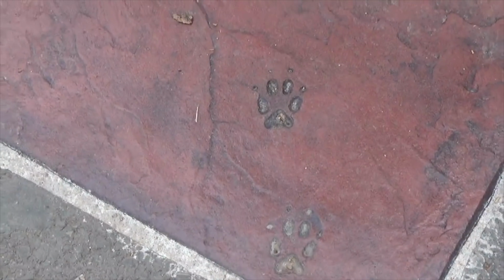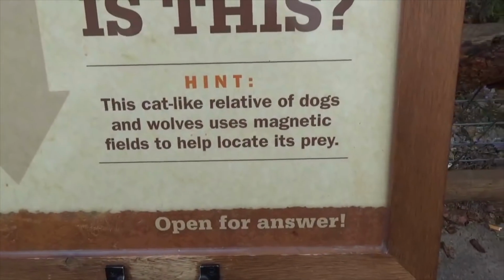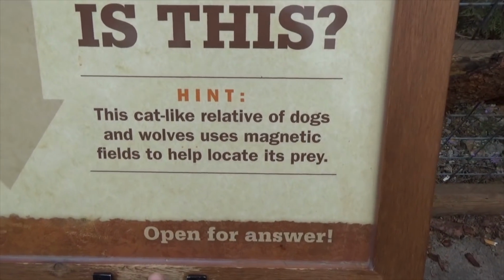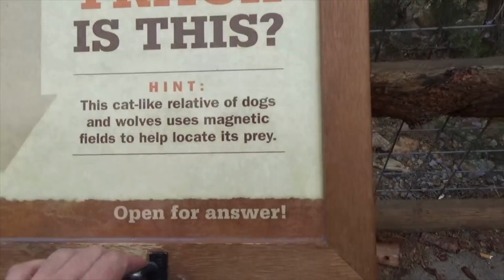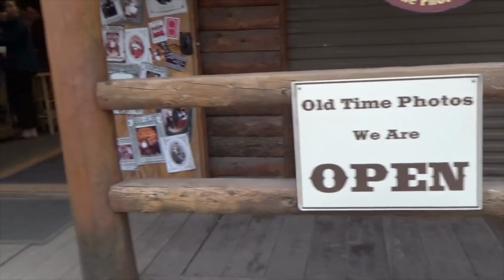Alright, here's one more for you folks. This cat-like relative to the dog and wolf uses magnetic fields to help locate its prey. I'm going with fox. It is! It's the red fox! Oh, that's awesome. 3 for 3. They've got old-timey photos here.